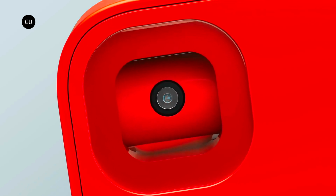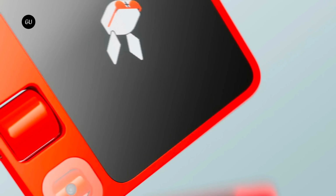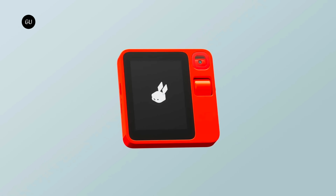What the Rabbit R1 is or does is a hard question to answer. It's not a smartphone, well, not exactly, and it's not just a voice assistant like Alexa, although it kinda is. That's why ahead of another round of pre-orders in the spring, we took a deep dive into exactly what the Rabbit R1 does, how it works, and whether it can replace our smartphones.